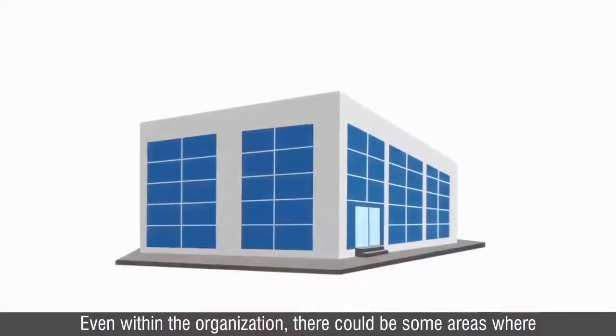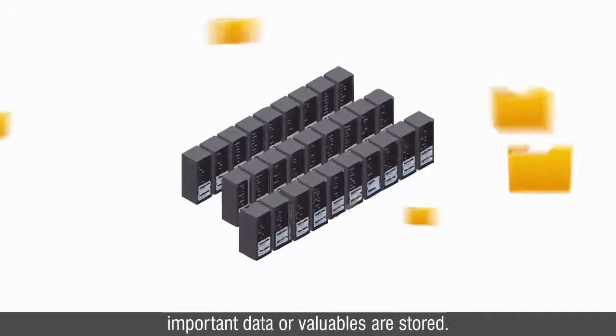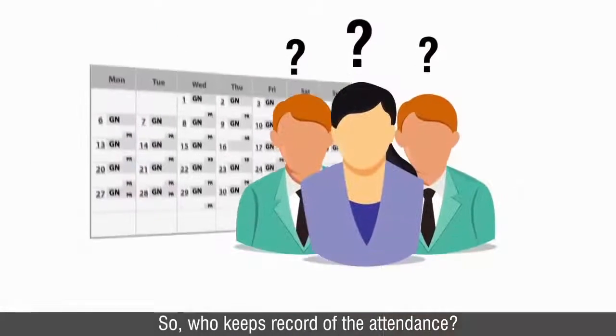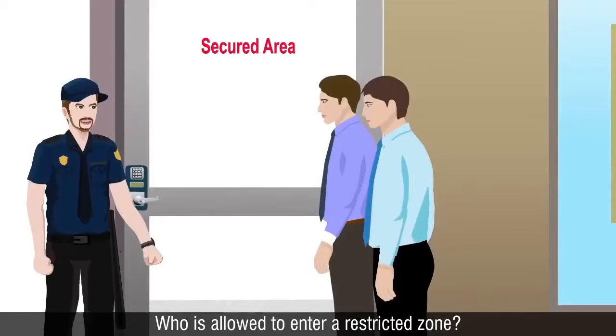Even within the organization, there could be some areas where important data or valuables are stored. Access to such places has to be restricted. So who keeps record of the attendance? Who is allowed to enter a restricted zone?